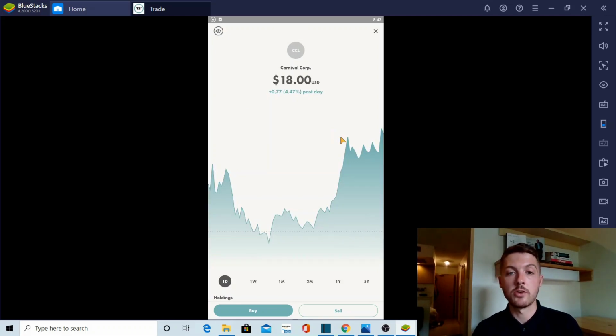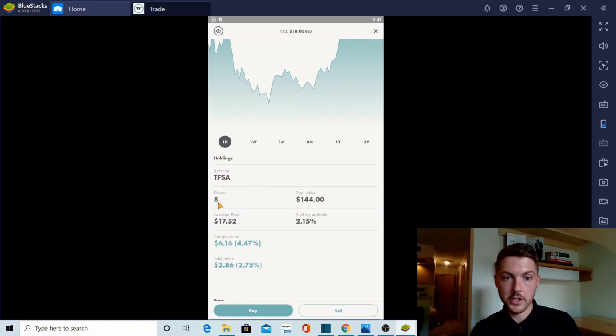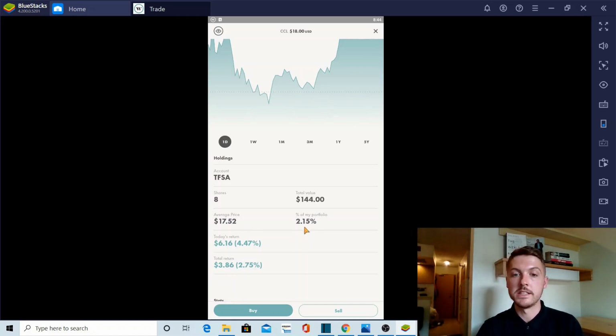Next up is Carnival Corporation. This is a cruise line company. I've got 8 shares in it at an average price of $17.52. My total return is I'm up $3.86 and it makes up just 2.15% of my portfolio.